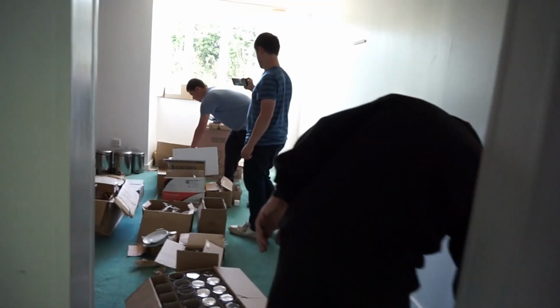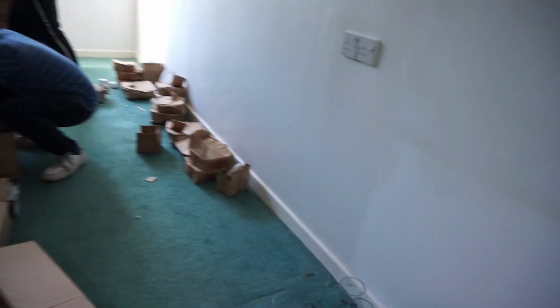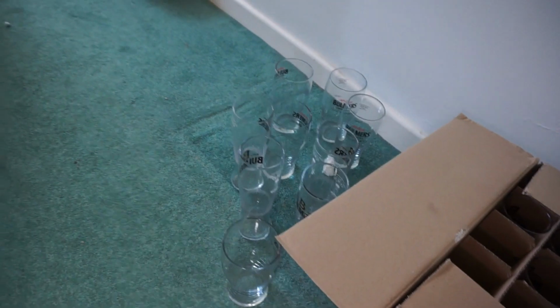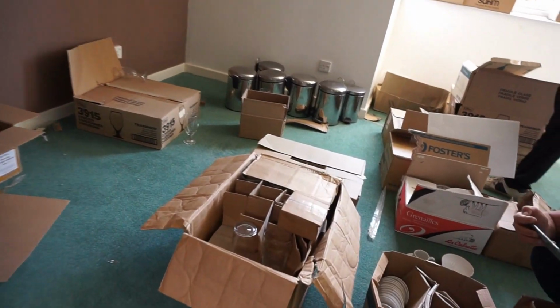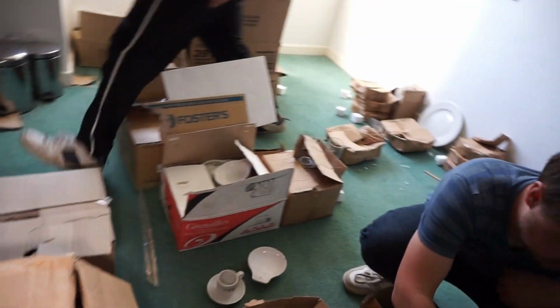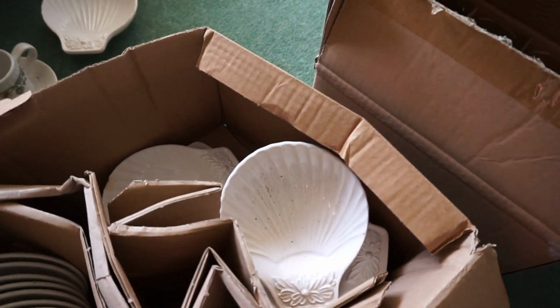Oh damn, this was all the glasses for the bar. A lot of bulbs, there's glasses down there. Wine glasses, there's all sorts. It's just full of glasses. Well, look, that shelf would have gone in one of the bathrooms, with the soap on.